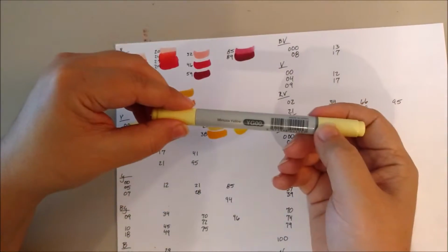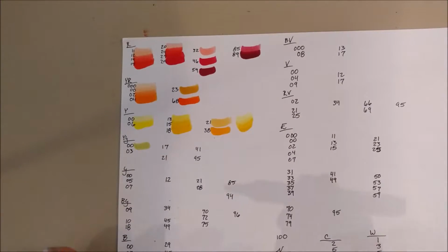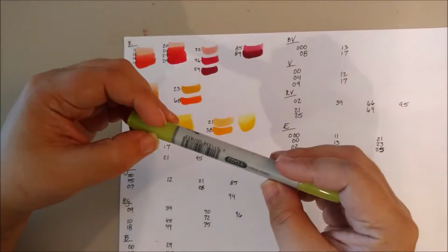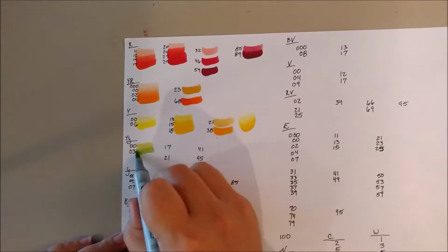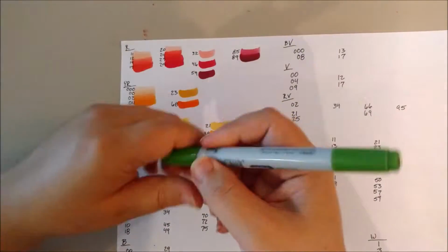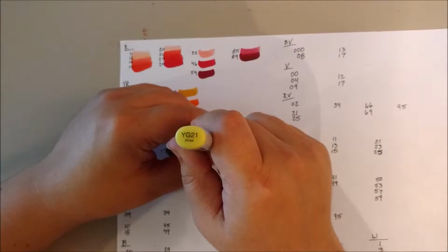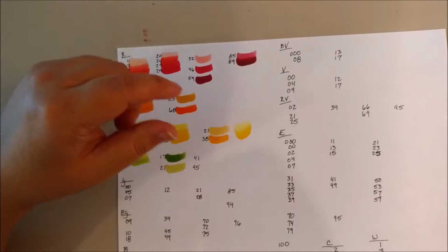This is YG00, mimosa yellow. Mimosa, which is a little limey looking on the tip, but it comes out looking a little bit more like this once it's dried out. And you'll see that. And this is YG03, yellow green. And YG17, grass green. This one. We're going to go in order. So 17 does its own thing, 21 does its own thing. YG21, anise. Or anise, I suppose. I'm not sure exactly.